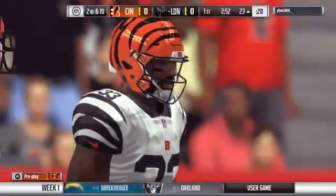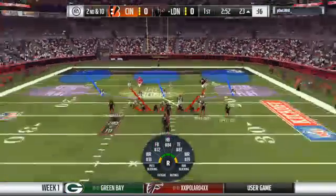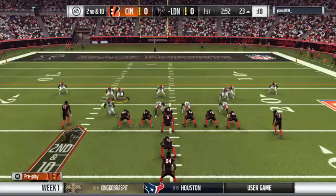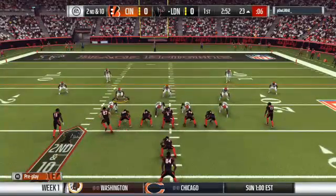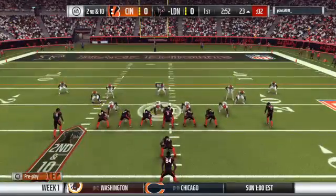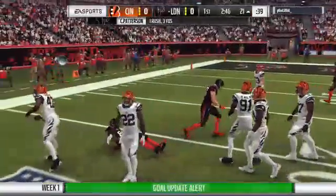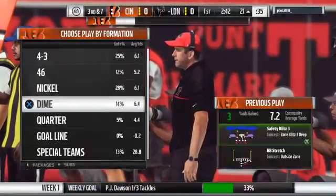And on 2nd and 10 now. They come out here in the I. Green, 39. Let's go. Green, 90. Green, 90. Now a handoff here to his running back, and he'll be taken down near the 20 at the 21. Call it about a gain of 3, and they'll be looking at a 3rd and 7 coming up.